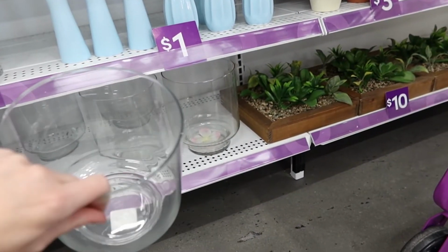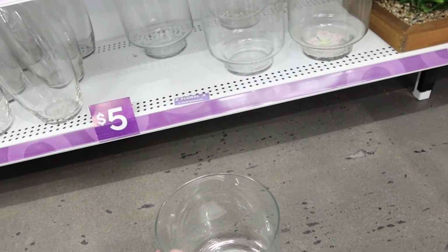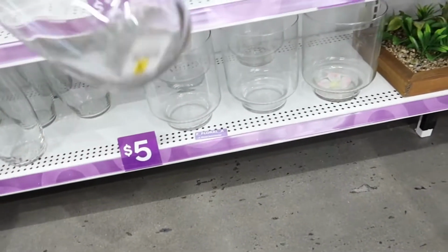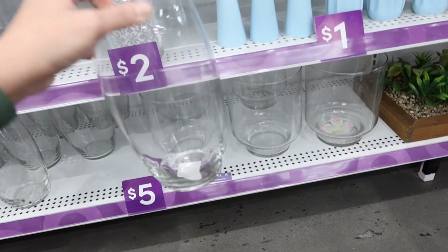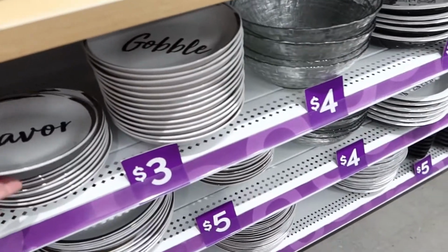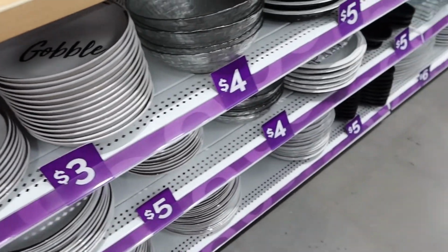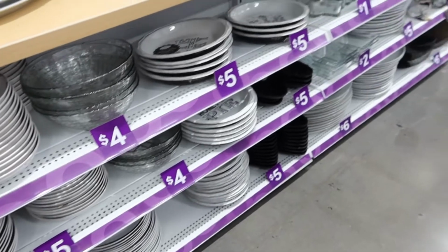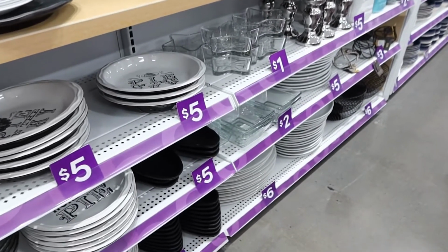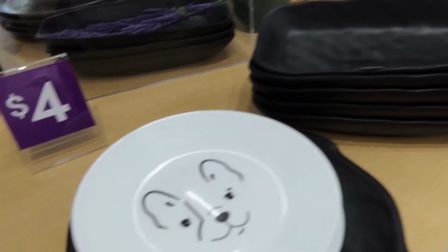You could do a vase. I mean, they're candle holders too. That one would be great. Personally, I would use that one as a large pillar candle holder. And then this one is a great little vase. Then they had some Thanksgiving style dishes and some pie dishes. Really cute little puppies.